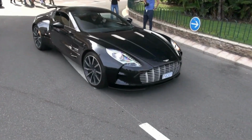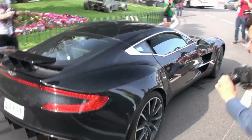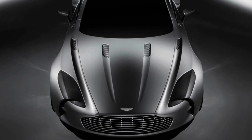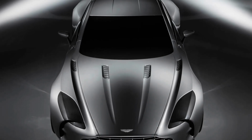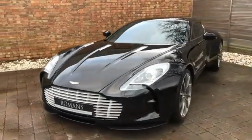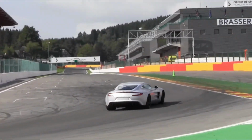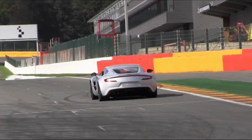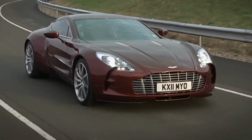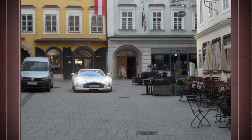Today, the 177 is regarded as one of the most significant Aston Martins ever built, a car that pushed the boundaries of design, engineering, and craftsmanship to create something truly extraordinary. It's not just a hypercar, it's a rolling sculpture, a masterpiece of automotive art that happens to be capable of 220 miles per hour.